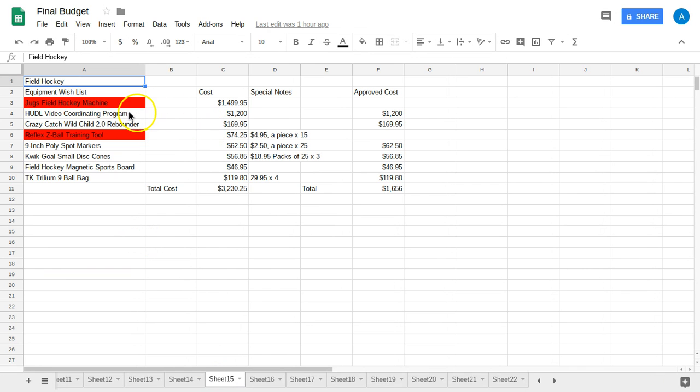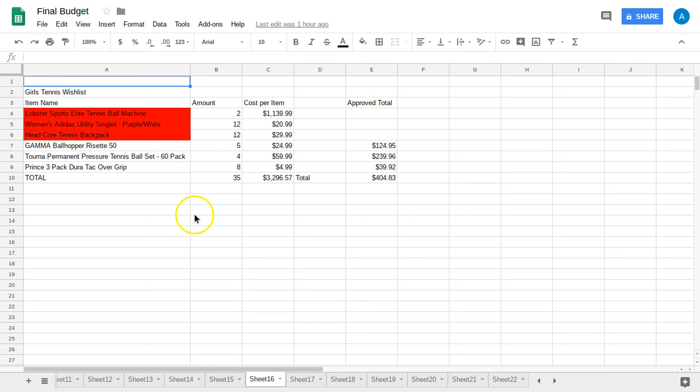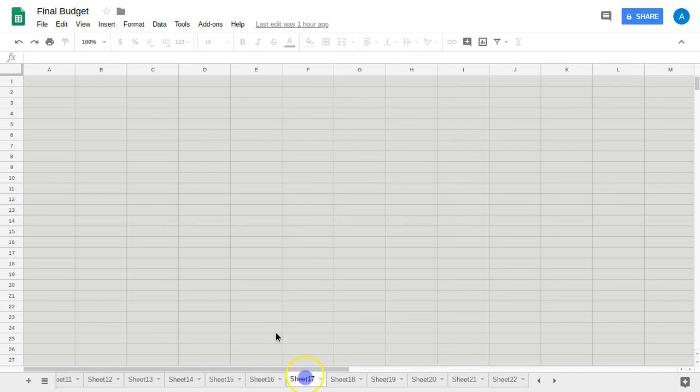Field hockey, I denied a field hockey machine. I think that we can utilize other methods instead of that. And then, of course, with the training tool as well, I think they should be fine there. Girls tennis, I denied this tennis ball machine because the boys got approved, so they'll share it. They're in opposite seasons. Then this is a uniform. It's not their turn for uniforms. And then a backpack, once again, they need to fundraise, purchase it themselves, or ask the boosters.